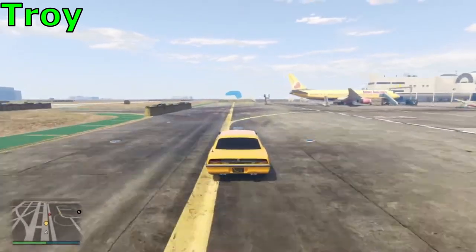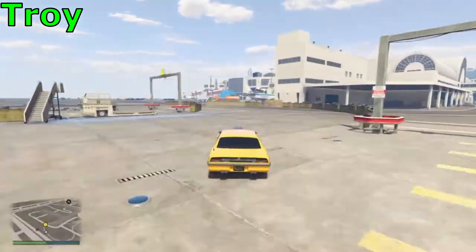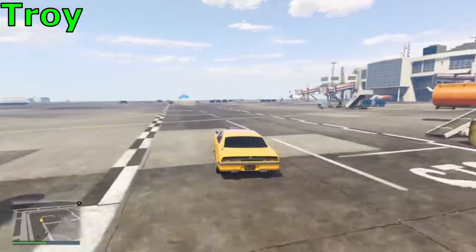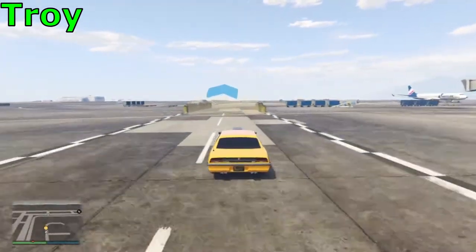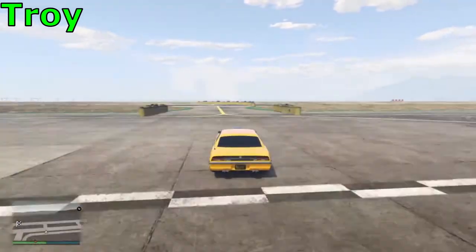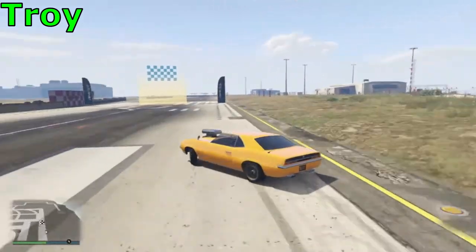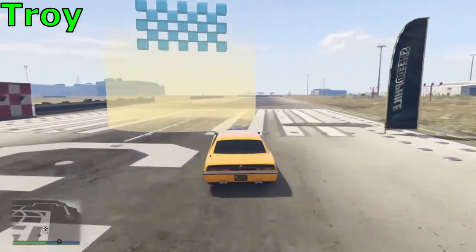Go. Hit the NOS. Here we go. Coming into the final turn now. Don't spin out. Oh, I almost spun out. Oh, that is... Oof. Oh, he has done it.